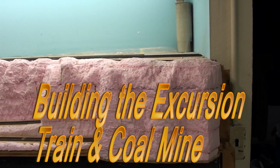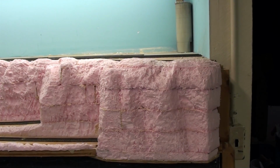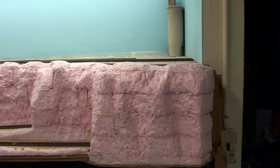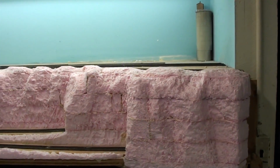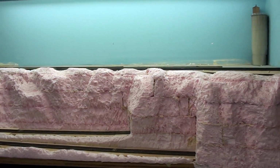Hello. Well, today I'm going to start working on what I call the coal mine scene here. I see a flood loader in the corner there. It's not going to stay there. It's going to go in a different spot. But I'll be working on this area here.